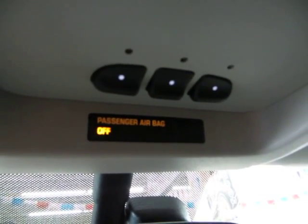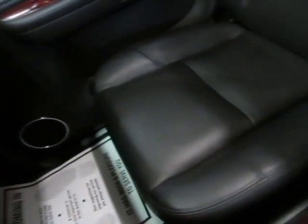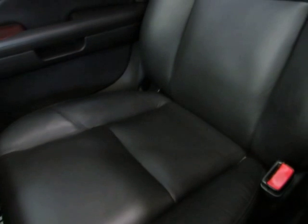Up in the top here, you get your HomeLink or universal garage door opener, where you can program up to 3 garage doors or gates if you happen to live in a gated community. Let's go ahead and pan over the passenger seating area now, so you can see it's also in great shape.